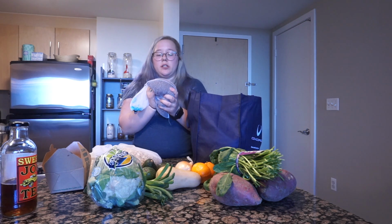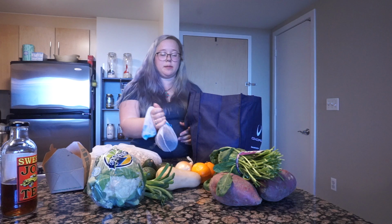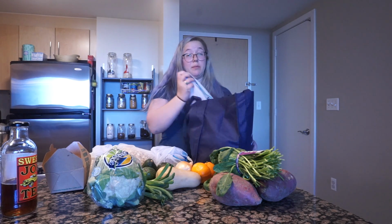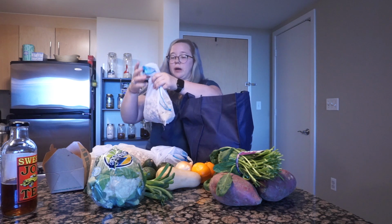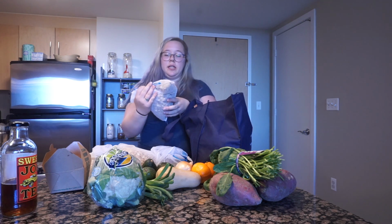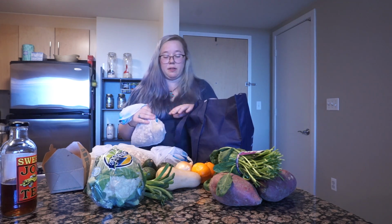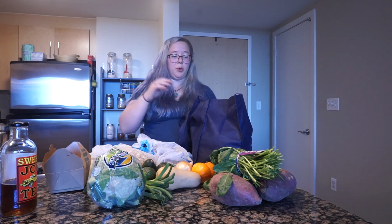But these are the light roast coffee grounds, and they're just so delicious and they smell so good. I got Jason some dark roast coffee and I am not a fan, so I got myself some light roast. And this is some vanilla almond granola. We actually eat this like it's cereal, so we'll put it in a bowl with some almond milk, and it's delicious.